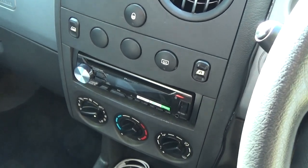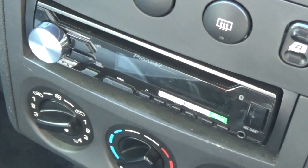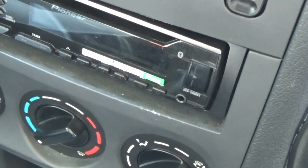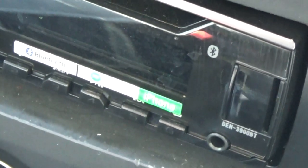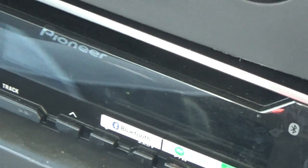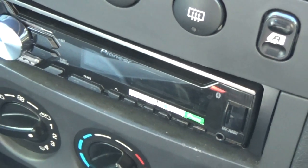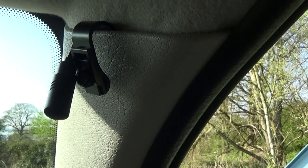Got a heated rear window, absolutely fantastic stereo there, proper good sound. It's a Pioneer one. That's the model number, I think, down there. Not that it really matters. What matters to me is it's got the little socket there, which means I can plug my mobile phone into it and play music, but it's actually Bluetooth, as you can see there. So not only can I play my tunes through it or use the CD player or listen to the radio, but I can also use the inbuilt hands-free kit, which I think has been professionally installed.